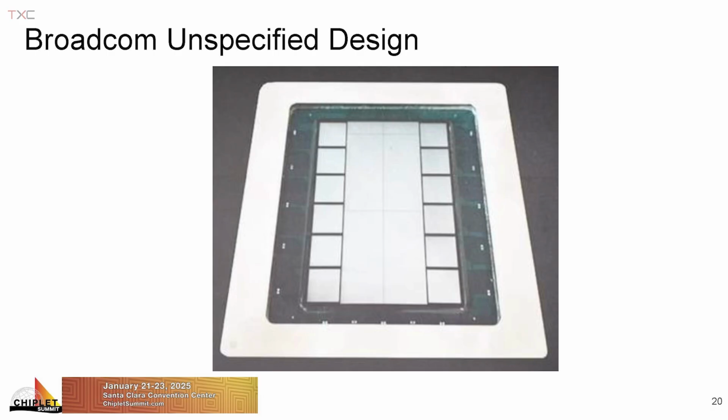Okay, so here's Broadcom's design. This is just one design that they showed off of something where they've designed chiplets and HBM all together, and this one's got 12 of them. I don't think that I've ever seen anything that is a real product with 12 HBMs in it, but it certainly could be the path of the future.